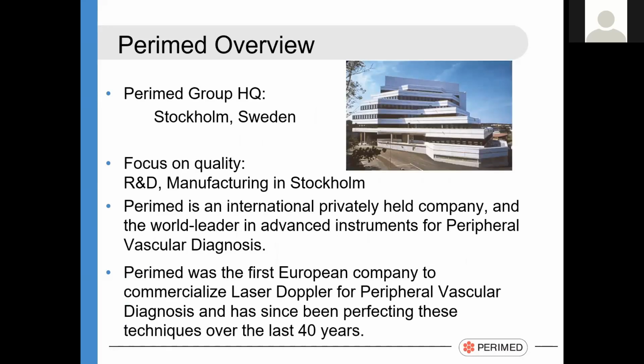Perimed, the group headquarters are located in Stockholm, Sweden. This is also where the research, development, and manufacturing takes place, which is allowing us to put a high focus on quality equipment production. Perimed is an international privately held company, and we're the world leader in advanced instruments for peripheral vascular diagnosis. In fact, Perimed was the first European company to commercialize laser Doppler for peripheral vascular diagnosis, and we have since been perfecting these techniques over the last 40 years.